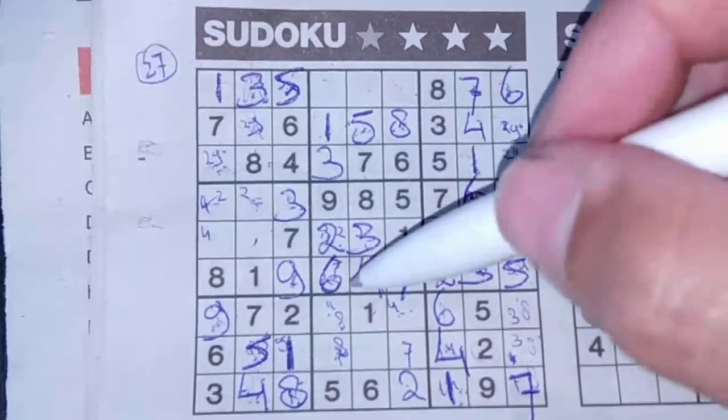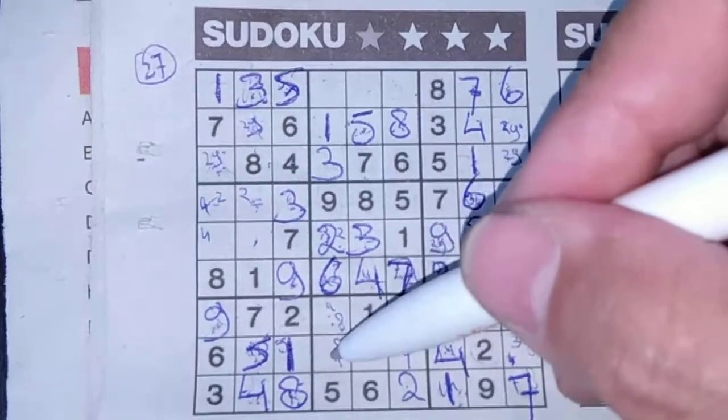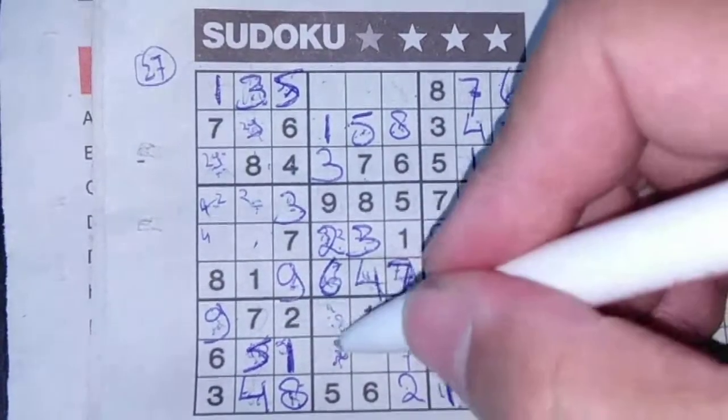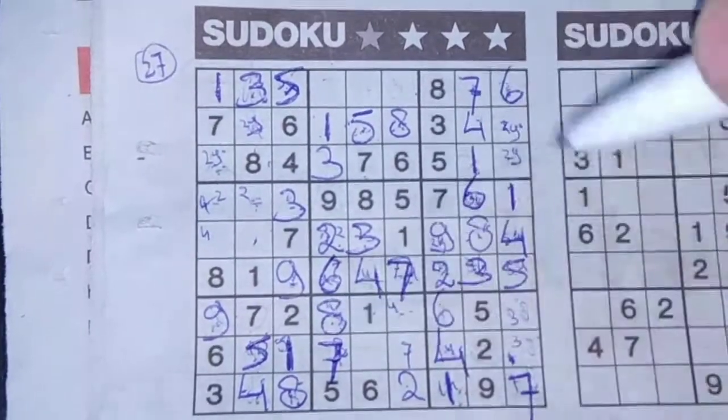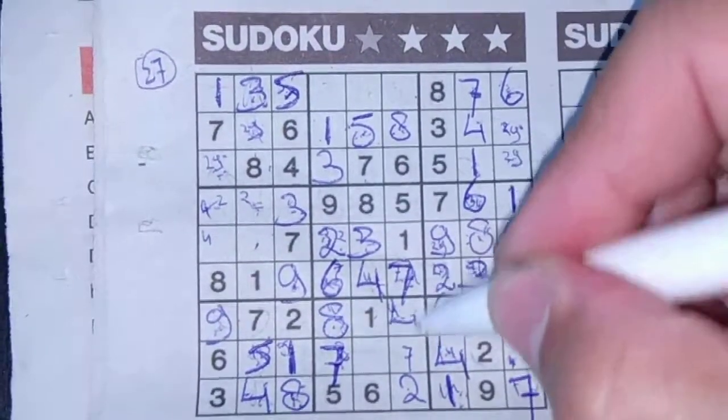7, 7. That means here 7 or there 7. We have a 7 there, no 7 there. 7 should be here. I've marked this with an 8. This should be an 8. This should be the 4.